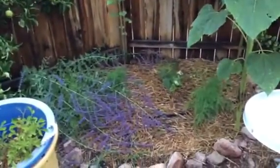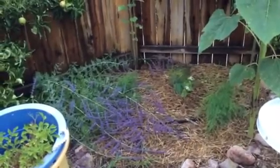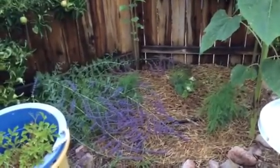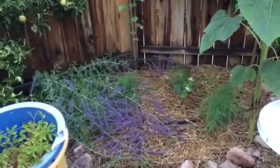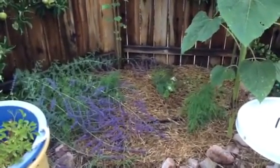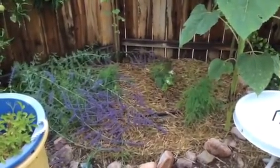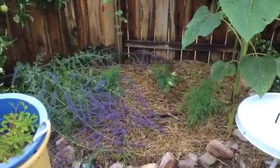This bed has asparagus in it, and those purple flowers are Russian sage that have come over from the other side of the fence. They are laid down now because of the rain, but there is asparagus growing in that bed. It's the first year we put them in, so they're 3rd year asparagus, so we won't have any for a little bit, but it's a start.